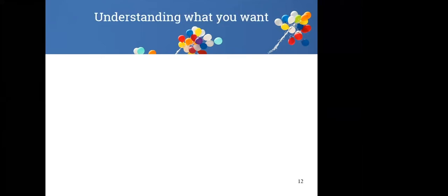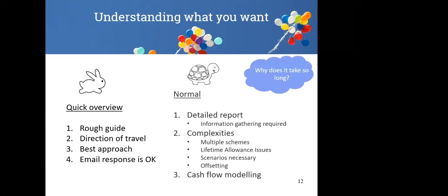So under the heading of, let's understand what you want, many solicitors for some time have said, why does it take so long to get a pension sharing report? Because we've experienced that, thankfully it hasn't happened with us, but six months from start to finish to get a pension sharing report is quite a long time. And we offer two routes.